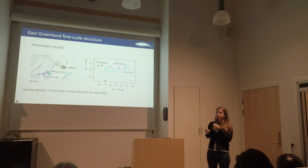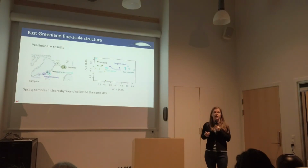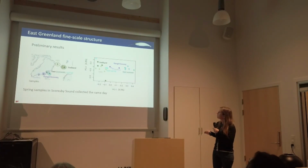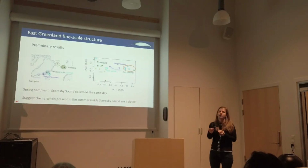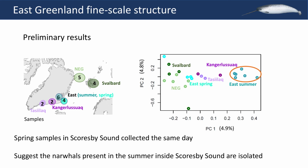I just would like to say that these results are, again, preliminary, also because the samples from the spring come from a single hunt. The main result here is that the narwhals which are present inside Scoresby Sound, which are part of this small and endangered population, seem to be also genetically isolated.